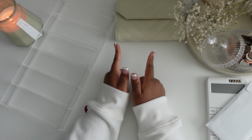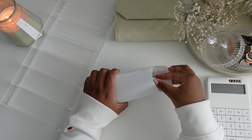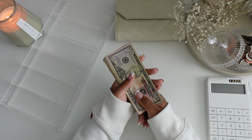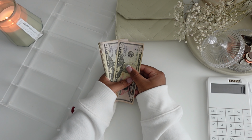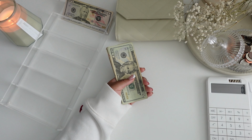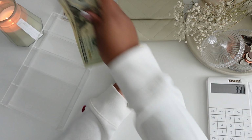So the first thing that we're gonna go ahead and do is count up our money here. Let's go ahead and open this up. Set this aside. All right, I'm gonna turn my calculator on. So we're gonna start with our 50s. We have 5,100, 5,200, 5,300, 350. We have our 20s here, 20, 40, 60, 80, 100.